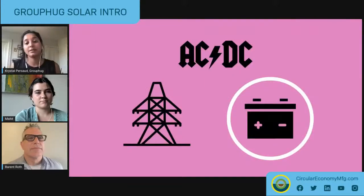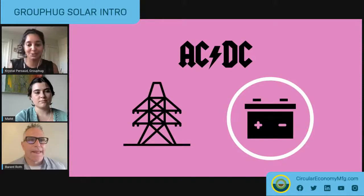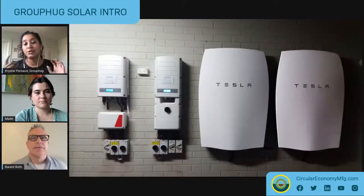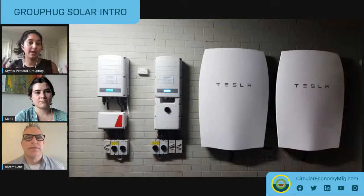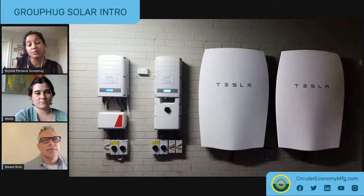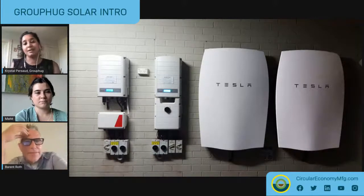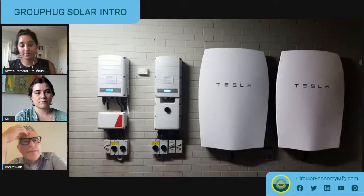The other option is battery storage, which I'm sure you've all seen on the news with Tesla. You could get Tesla batteries or any solar company's batteries installed, typically in your garage, and then your solar panels can store their energy in the batteries. And then that can power your house.